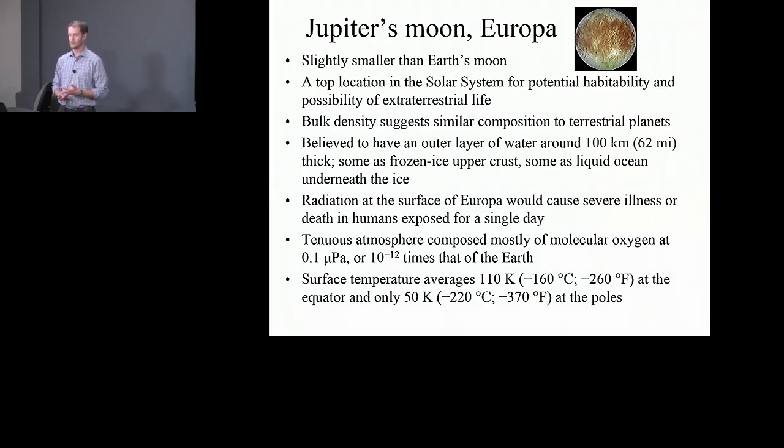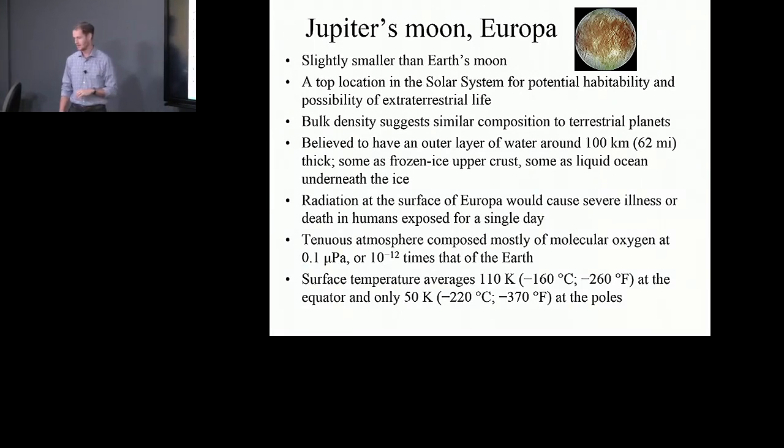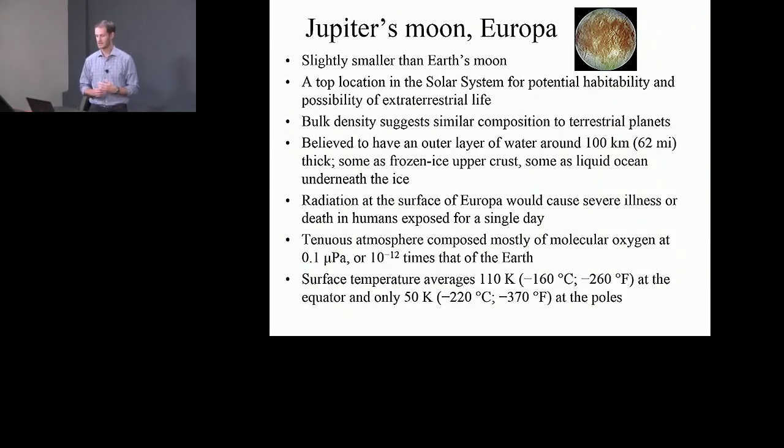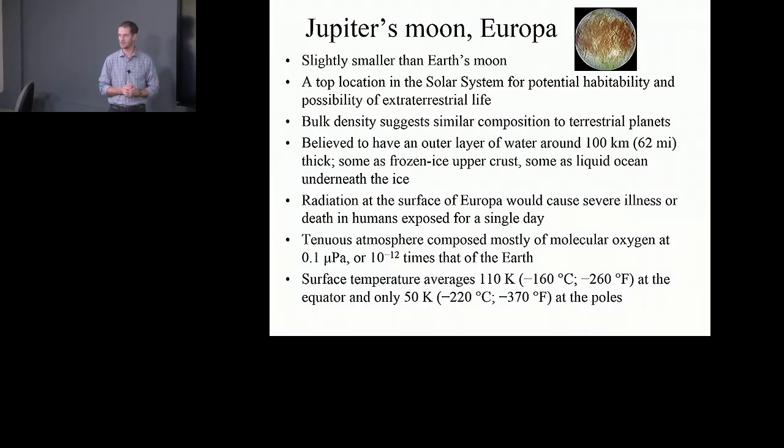Again, I mentioned Jupiter's moon, so pretty far away from us. But the bulk density suggests it's a similar composition to terrestrial planets. However, and this is believed, but it's becoming more and more apparent, I think there's reasonable confidence amongst planetary astronomers that there's an outer layer of real H2O water, a pretty deep layer all around the entire surface of about 100 kilometers. So it's pretty thick. The top layer is frozen. You're far away from the sun, so it's really cold there. So the top layer should be frozen ice water.